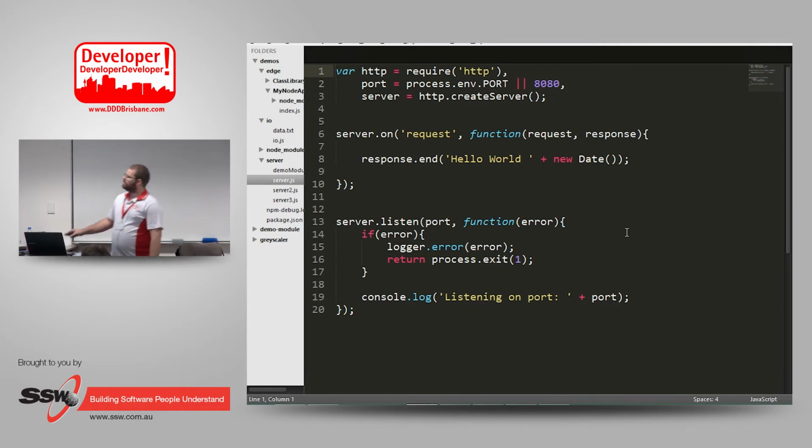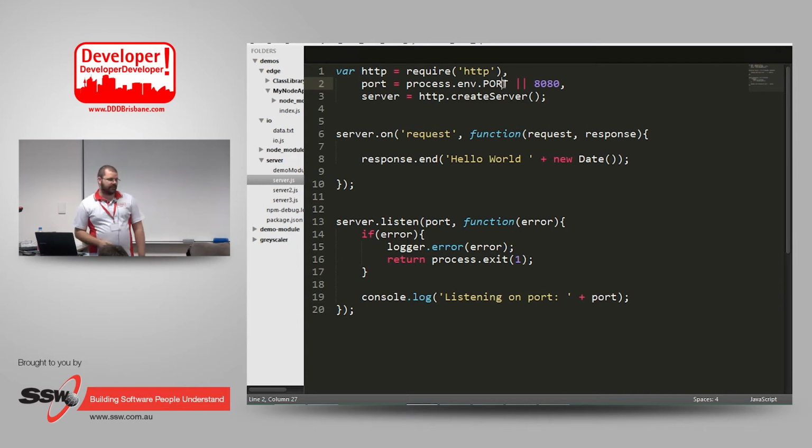I'll step through this pretty quickly because it is relatively easy. We just require in the core HTTP module. That gives us all that information. So this is the idea of an environment variable. So that's just a setting that might be on the server. If we don't have one, which we don't in development, we'll just choose 8080. We go HTTP, I'm a server, create me a server. And then when we get a request, end the response with hello world and whatever time it is. We just then tell that server to listen on the port that we said. And if there's ever an error, just log it out, an exception. Otherwise, once it's all set up and ready, just tell me that we're listening on this port and we know we're ready to go.